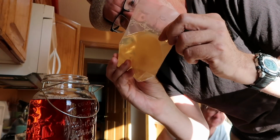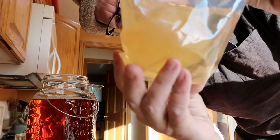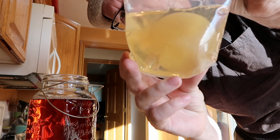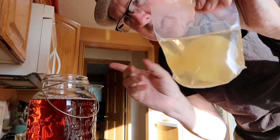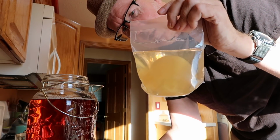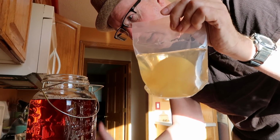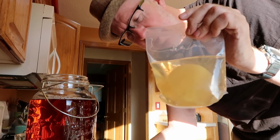This is the little SCOBY culture that I bought from Amazon. You can see it's a little disc here in a plastic pouch. I'm going to cut this open and dump it into this. This is now room temperature. And then we're going to keep testing the pH until it drops below 4.5. And then cover it up with some cheesecloth and let it sit for a few days.